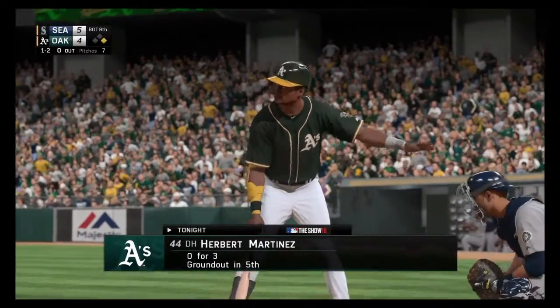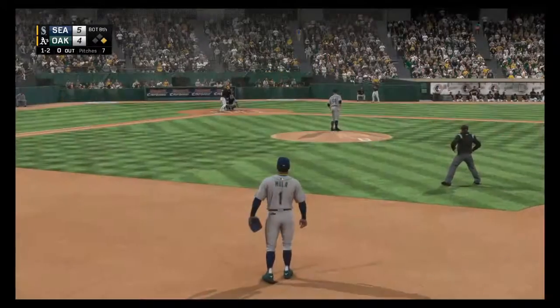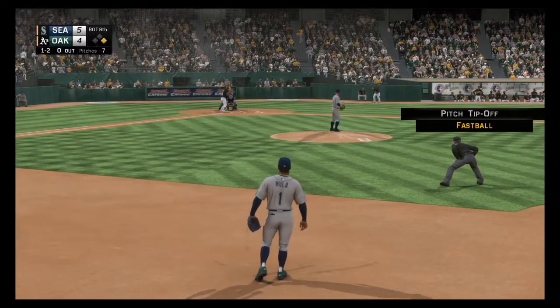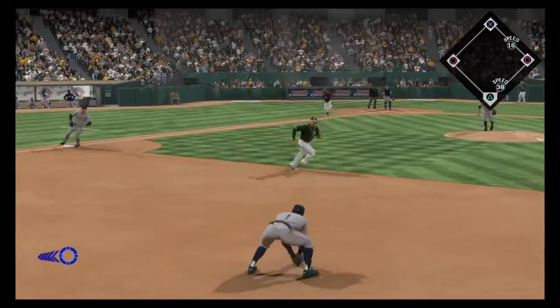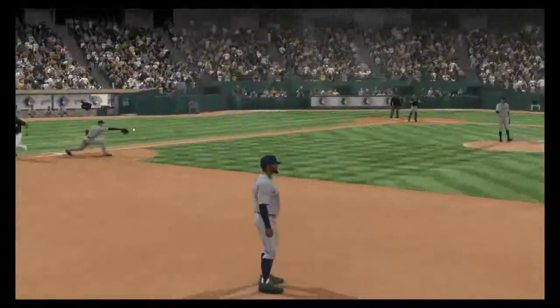So a pivotal moment here, and digging in now, Herbert Martinez. And he does so representing the possible go-ahead run. Yeah, but you got to make sure that he doesn't try to do too much here. Just keep that line moving. Do something productive and give the next guy a chance as well. Oh, ground to second. Did he get his double play? To second for 1.